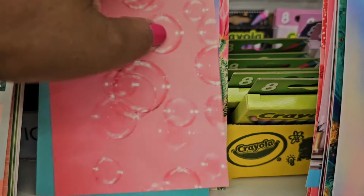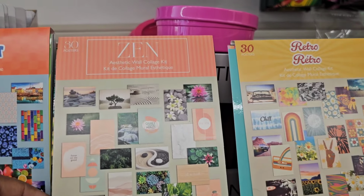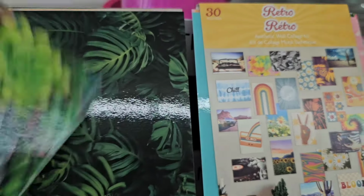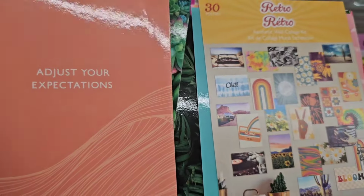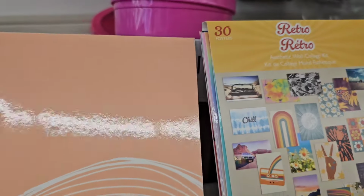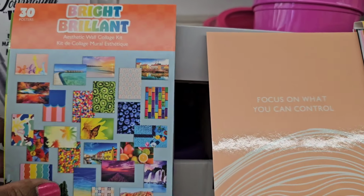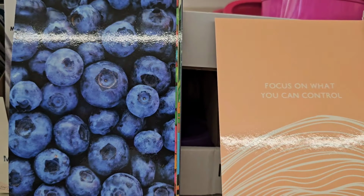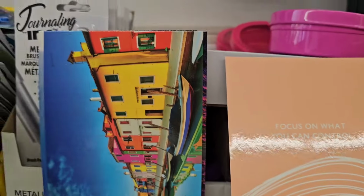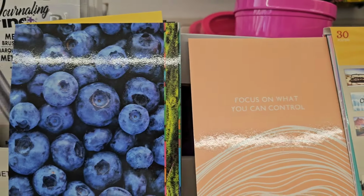So this is the one that's retro. So I have to put them back when I'm done. And this is the one that's Zen. And these are what they have here. Adjust your expectations. They got these. They got a ton of them here. Okay, this one just fell, but these are what they have. I picked them up. And then they also have the Brilliant here. This is really, really pretty. And these are what they have. And the pictures are very glossy and very pretty. So these are what they have here.